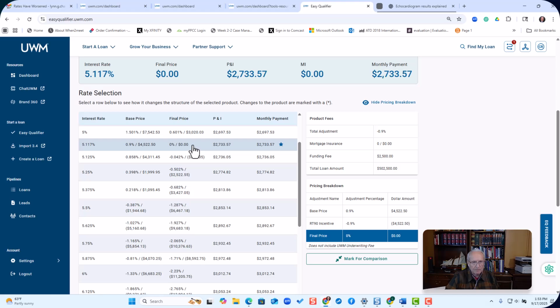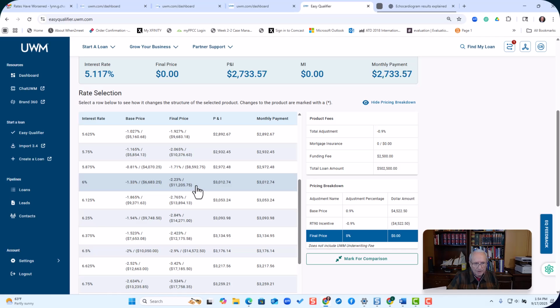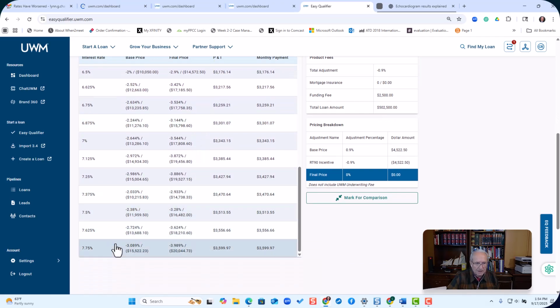Going the other direction, if you could convince the borrower for some reason to have a higher rate, this is what they would get back for a higher rate. So if you used 5.125, the borrower would get back $211. If you followed that through and you could get the borrower to take a rate of 7.75, they'd get $20,000. So this column right here tells you what kind of a rebate they would get that they could use for some purpose.